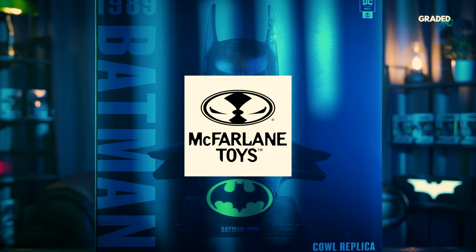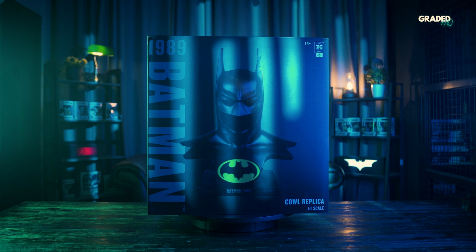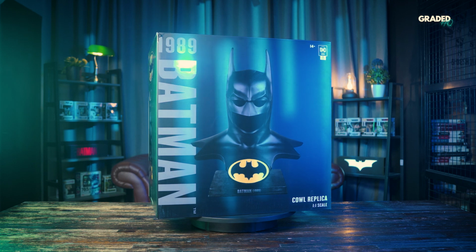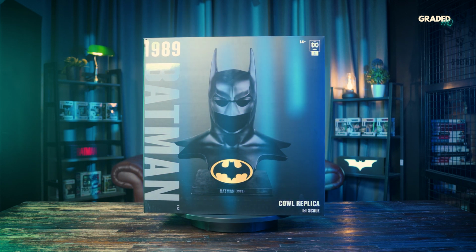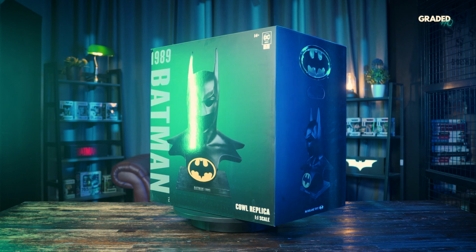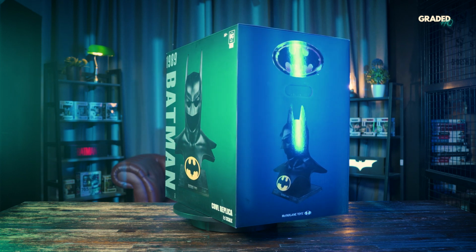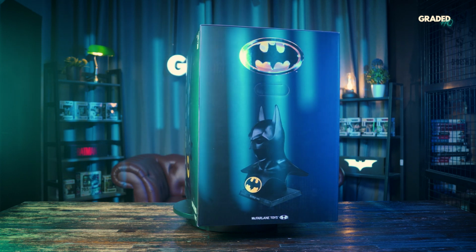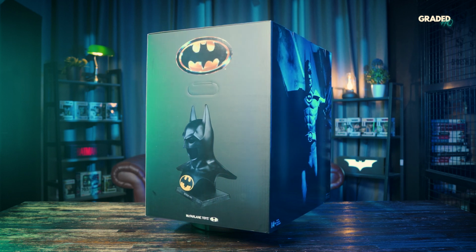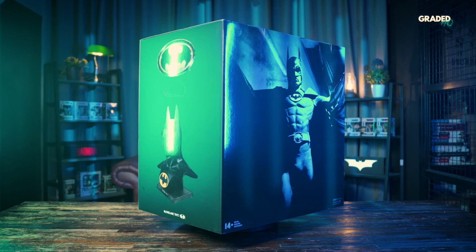So for this episode, we are gonna grade the 1:1 scale 1989 Batman Replica Cowl produced by none other than McFarlane. Now, when this one was first announced, I didn't think about it too much as I knew already that I had to get this right away. I mean, there are not a lot of life-size Batman cowls floating around in the market with this price point, so this one was a no-brainer. Now, the big question would be, if you're a toy collector and you know the quality McFarlane gives, will it also reflect on this piece?